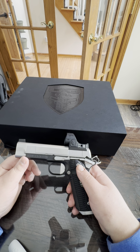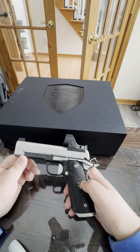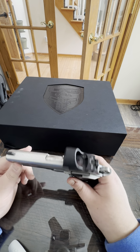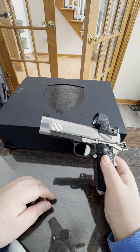I'm not a distributor for Cabot. I'm not an authorized dealer. I'm just a consumer for them. I'm not getting paid to tell them that this is the best 1911 that's out there or anything like that. This is my honest review. And from all of the friends that I have allowed to shoot this, they say the same thing.